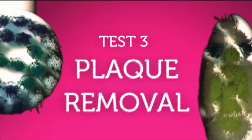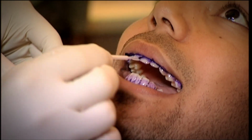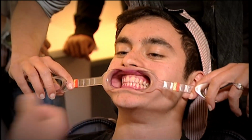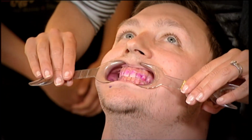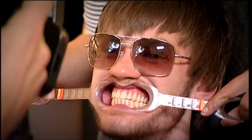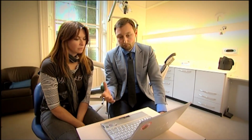Our final test was to look at plaque removal. We'd invited five guests who hadn't brushed their teeth for 12 hours and added disclosing solution to their teeth to show the plaque levels. If you bite your teeth together for us, that's it, super. We took photos of their plaque levels before brushing. Smile! Look at those, they are disgusting! Let them brush for 2 minutes. Okay. Stop. Then took another round of photos to make a before and after comparison to rank our top five.